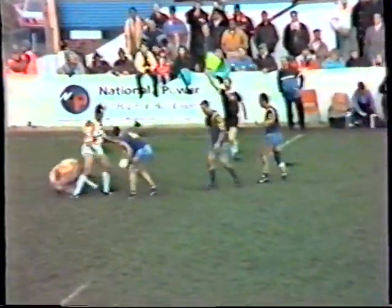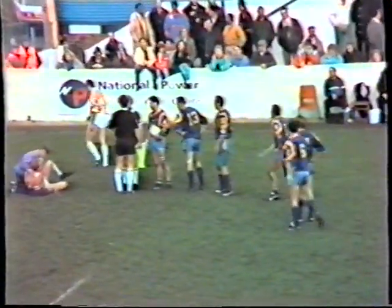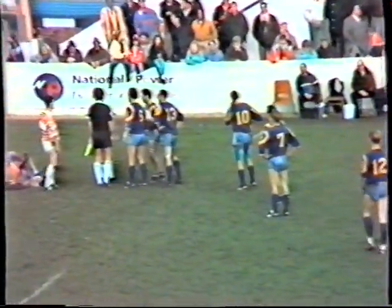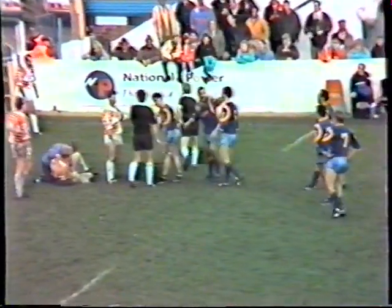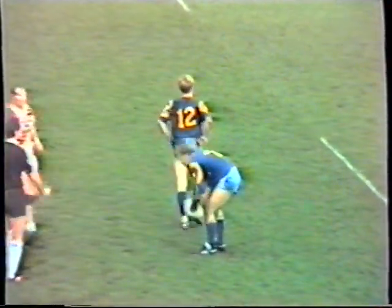I think we're going to see a penalty to Doncaster this time. Another incident in the tackle. No. Not according to the referee, no penalty. Ball went backwards, but Rain lost a lot of ground for Doncaster, and Huddersfield have got to stay onside. A silly thing to do from Kenworthy.